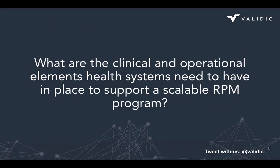What are the clinical and operational elements health systems need to have in place to support a scalable remote patient monitoring program? Yeah, I think if I were to create a top 10 list that I could hit on pretty quickly, there definitely has to be some thought behind the program. And the first thing for me is always alignment. So you don't want to be going out doing your own thing that's not aligned with the rest of the organization. So I always come back to the mission of the organization.